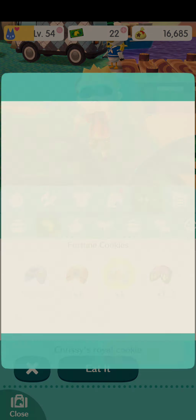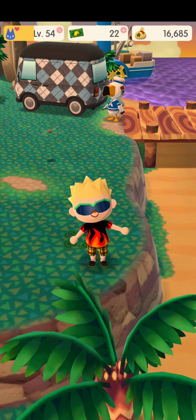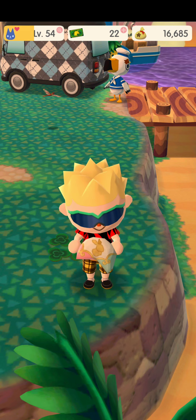So I'm going to do Chrissy's Royal cookie next. Chrissy's Royal cookie. My southern's peeking through. Num num num.